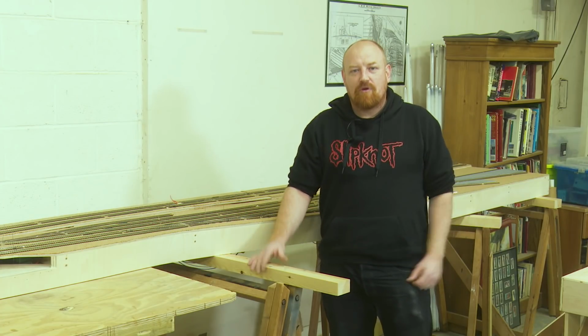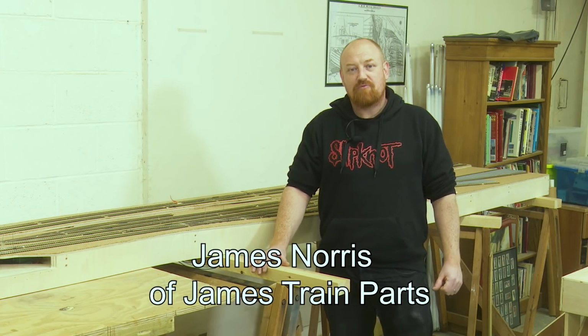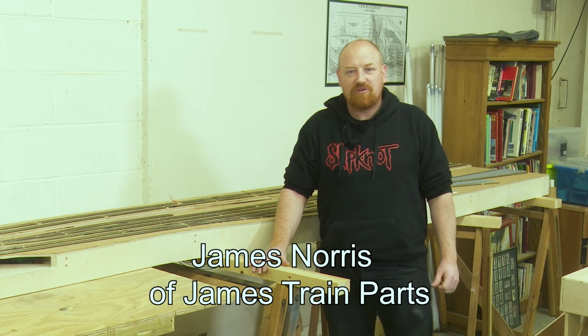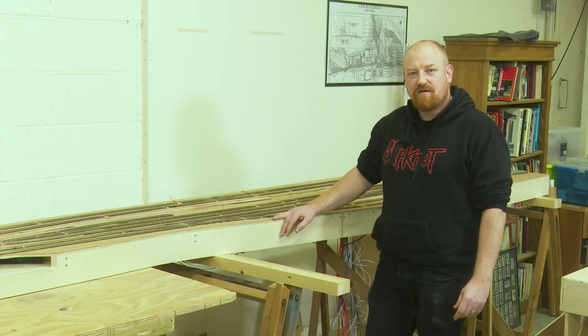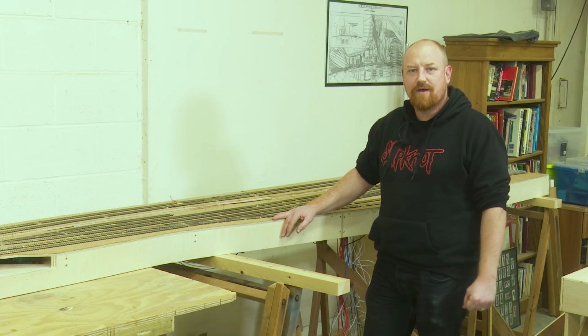So welcome back to Model Railway Solutions. We're in the workshops again. I'm James from James's Train Parts, and what are we doing here today? Well, this is Halifax, the next section of the McKinley Railway. Last time you saw us here, we were building Wakefield, and if you've seen the previous videos, you've seen we've now installed that on the McKinley Railway.